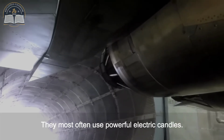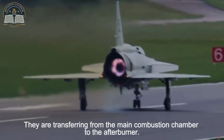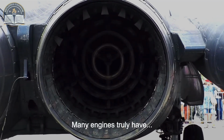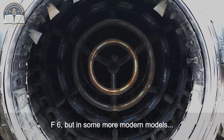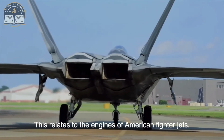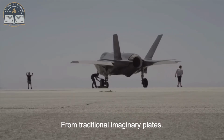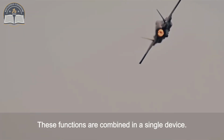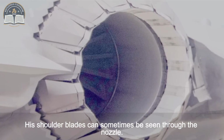To ignite the flame, they most often use powerful electric spark plugs, or they apply the method of the firing track, when the flame is transferred from the main combustion chamber to the afterburner, right through the turbine. Many engines truly have a monstrous construction, for example this Soviet product, the D-30F6. But in some more modern models, they look different. In particular, this relates to the engines of American fighter jets, the F-22 and especially the F-35. For the sake of stealth, they have replaced the traditional plates, flame stabilizer and rod fuel injectors. Most likely, these functions are combined in a single device, which also performs the functions of a radar shield. Its blades can sometimes be seen through the nozzle.